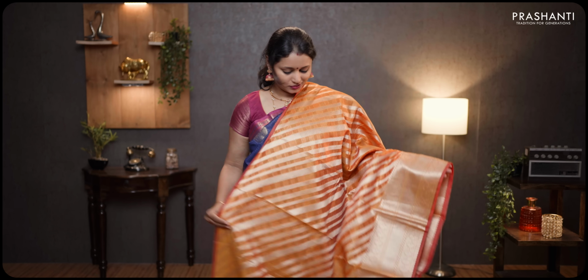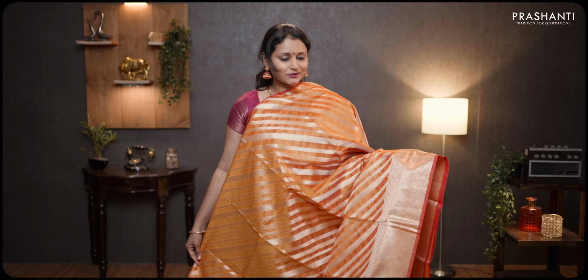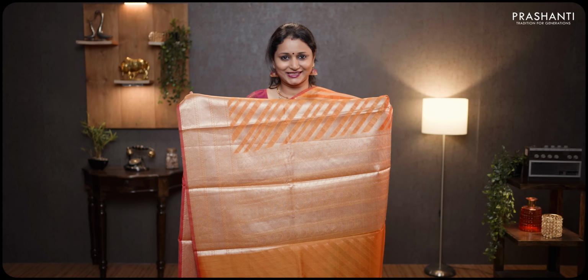Golden yellow, vibrant color, single side border with selvage in red along the top part. Cross lines of zari running along the entire body with rich Banarasi border towards the bottom part of the sari. That's the pallu, rich self pallu. This has got a plain blouse in golden yellow priced at 1650.